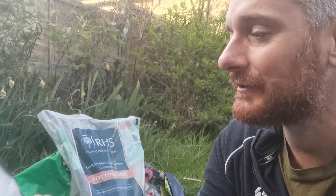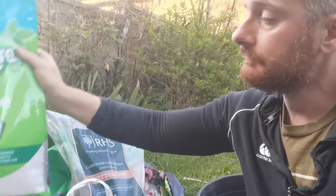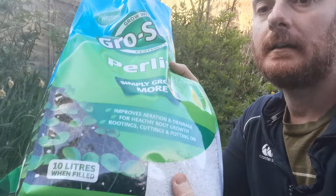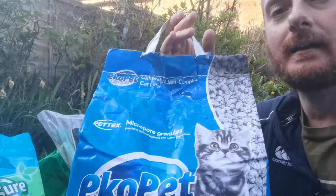Many people have good results with the mixture that I found, including me, with my Cypripediums. It's a very simple mixture of inorganic medium that is basically 50% perlite, very well draining, and it can consistently give moisture without making the substrate waterlogged. Then, quite weirdly, cat litter.